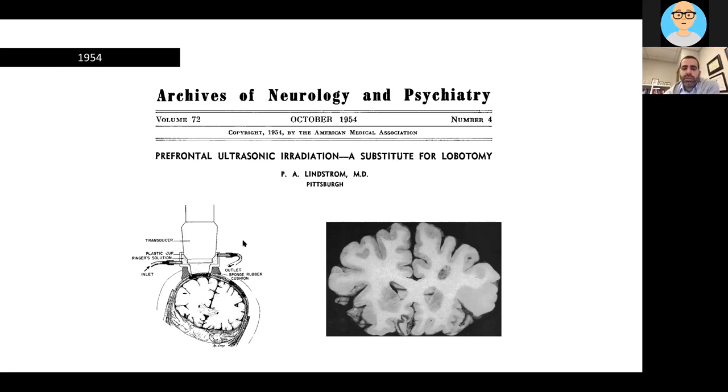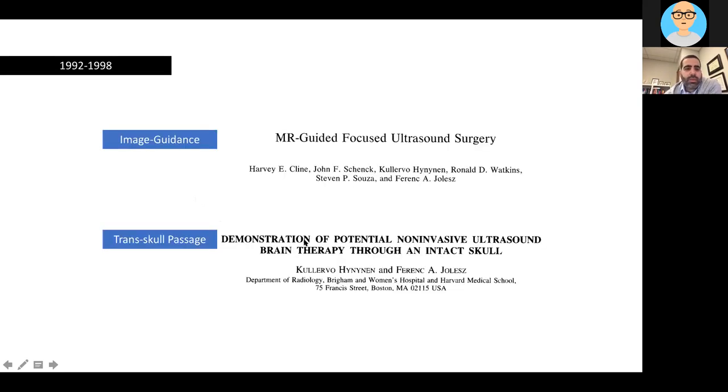And what you can see here is that this ultrasound transducer, in a paper published in the 50s, was used to generate this lesion over here beneath the level of the cortex without any intervening damage. So this idea that you can focus ultrasound to discrete parts within the brain without damaging overlying brain was very promising. So two advances, really, in the last several decades led to focused ultrasound to where we are now.